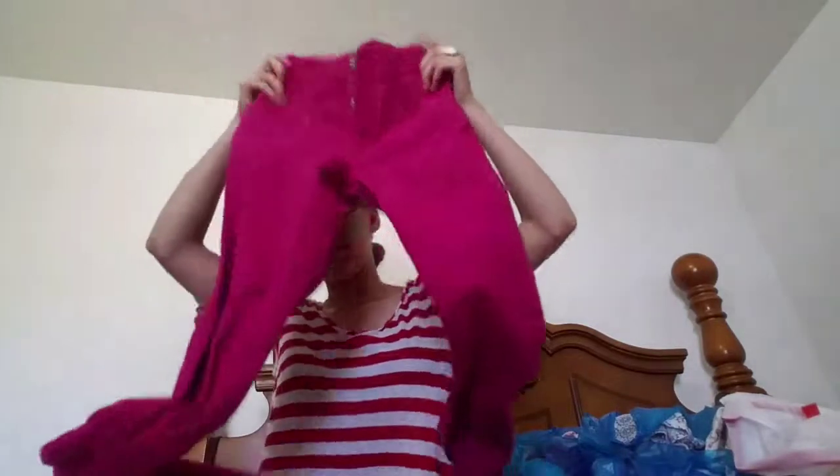Now, what I got for me from that thrift store is these high-waisted pants. And they only fit me because they're high-waisted. And they're a size 2, like 2.5, which is really good. This is the first time I've ever fit in a size 2 in juniors. So they're just pink and they're high-waisted, which I really like.